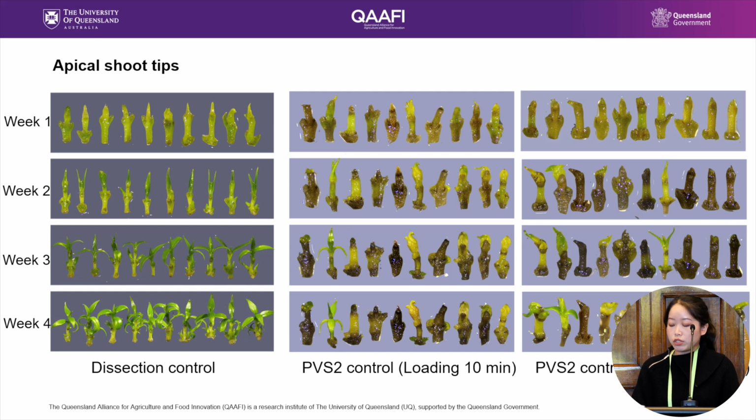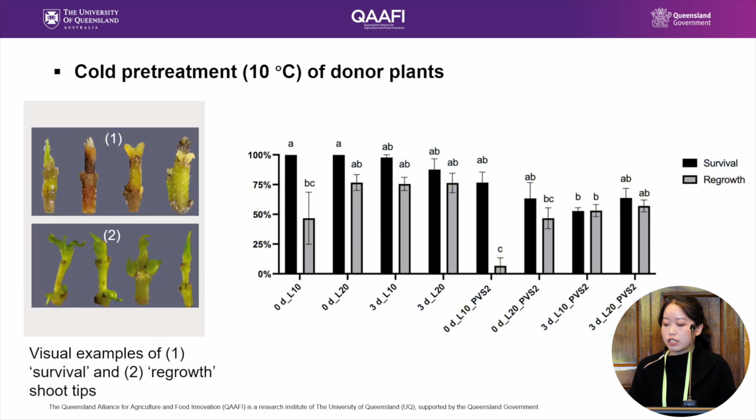But when these shoot tips were treated with loading solutions and PVS2, a lot of them lost viability and died because of the toxicity of the vitrification solutions. So in the next experiment, I tried to incorporate donor plant pretreatment into the protocol to see if I can induce a better tolerance of PVS2. In this photo, there are some visual examples of surviving and regrowing shoot tips. This is the criteria I used to score the shoot tips.